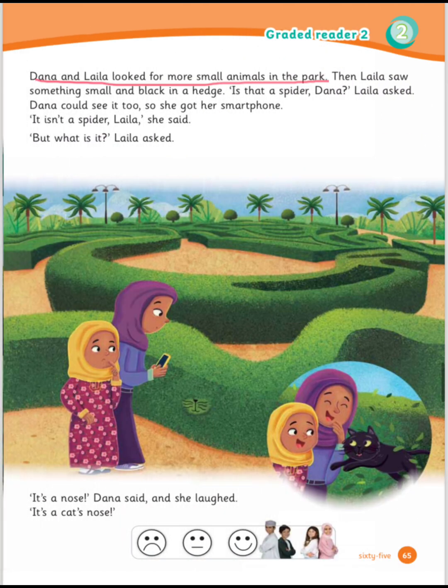Dana and Layla looked for more small animals in the park. Then Layla saw something small and black in a hedge. "Is that a spider, Dana?" Layla asked. Dana could see it too, so she got her smartphone. "It isn't a spider, Layla," she said. "But what is it?" Layla asked. "It's a nose," Dana said, and she laughed. "It's a cat's nose."